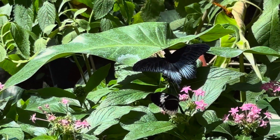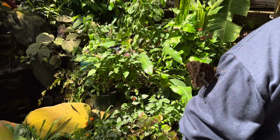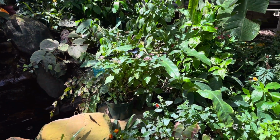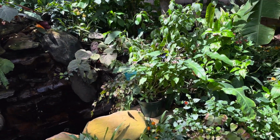And look at that butterfly right there. That's stunning. And I love the fact that they have butterflies that are so friendly. This one has just landed on somebody's shoulder. So that's kind of funny right here. We're just going to keep looking at some plants as I pan over and show you what we have available at this Fort Worth Botanical Garden.